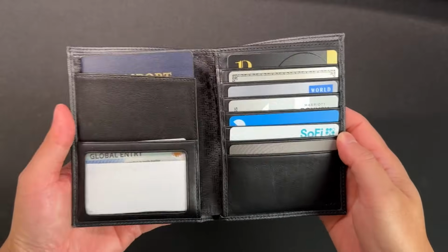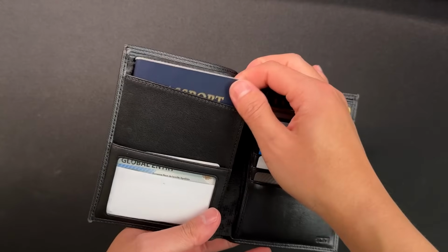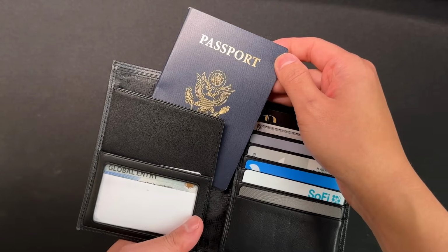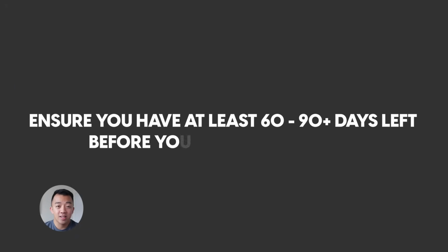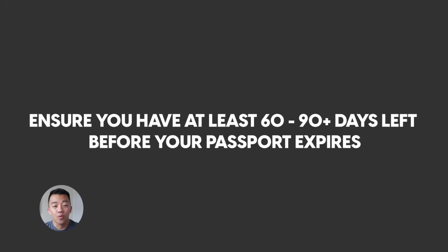Opening up the wallet, on the left side, you'll find my passport. Obviously, a passport is essential when traveling internationally. It's important to ensure that your passport is not expired and that you have at least 60 or 90 days before it expires, before you enter a country, as some countries require that and they won't allow you to enter the country otherwise.